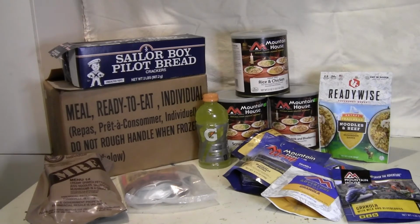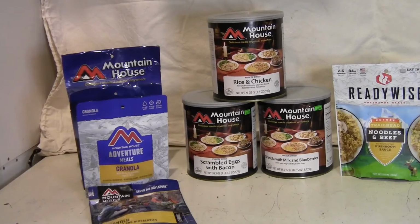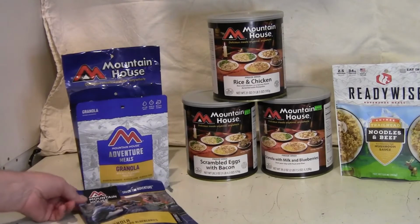Using this type of food for hunting, it also ties into being prepared for emergencies in that you're not really buying special emergency food, you're just buying more hunting food. So let's go through some of these foods. Mountain House is probably the oldest company. I don't know of any older ones that are still around. They're pretty popular. You find it at Walmart and all the other different big box stores.